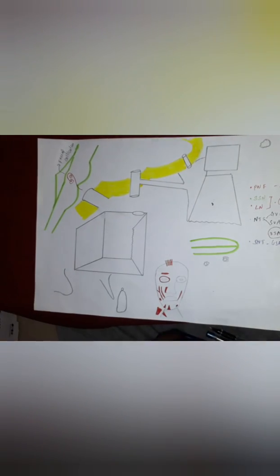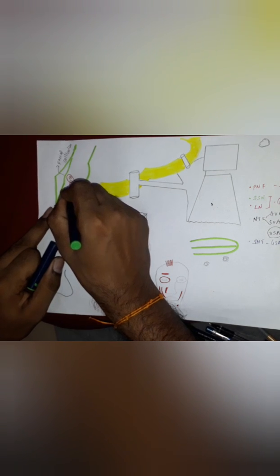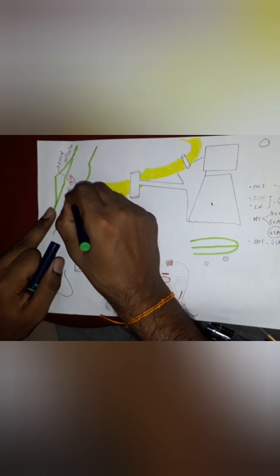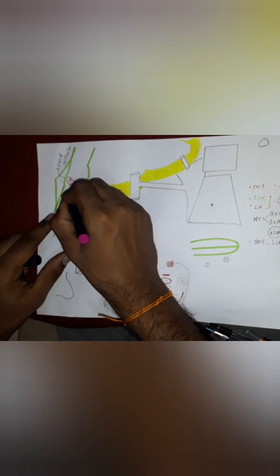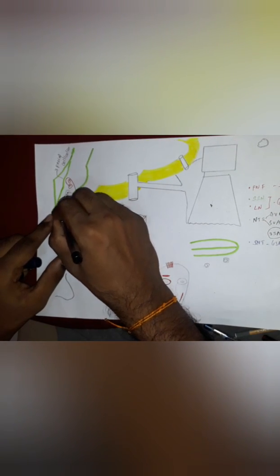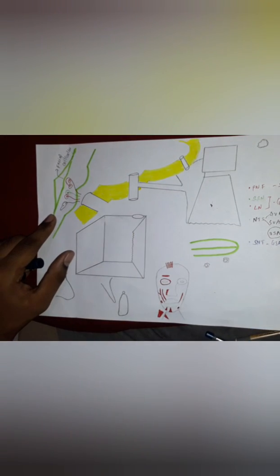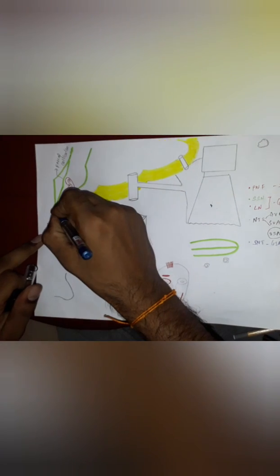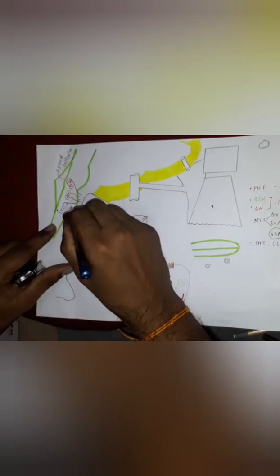And if you look at the superior salivatory nucleus, as I said, I will draw it in green. It will be somewhere here, and it will move forward. Similarly, your lacrimatory nucleus will move forward. And your nucleus of tractus solitarius will be somewhere here, and it will move here. And your spinal nucleus of your trigeminal nerve will be somewhere here.